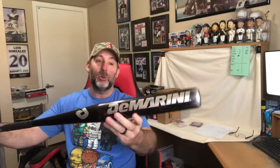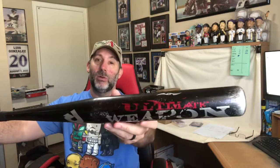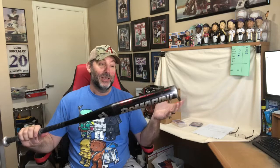But this bat is a really good one. It's one of my favorites from back in the day when I was playing all the time. So this is a DeMarini, and it's an Ultimate Weapon. This is the single wall version. They make a single wall and a double wall. The double wall are more expensive, and you can hit the ball a lot further with them. So these tend to dent up very easily, especially if you play softball in cool or cold weather. You'll get dents very quickly in these.